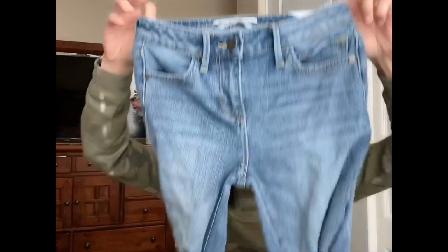And then last but not least, I found these Sam Edelman jeans. They're skinny jeans. They're distressed with some nice detail. These don't seem to be that popular, but I still decided to pick them up because they're in pretty great shape and the style is cute. I'm hoping to get about $20 for these, but they might take some time to sell.